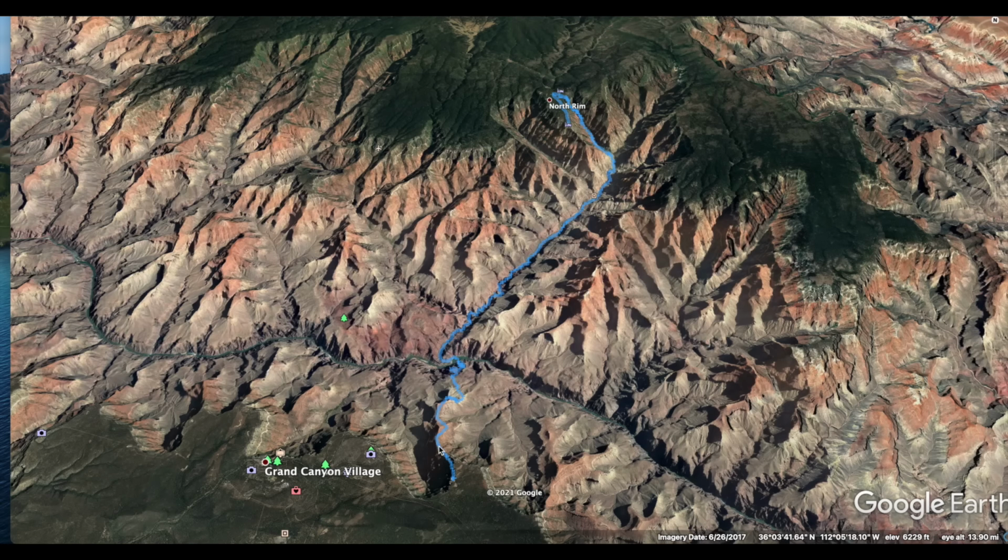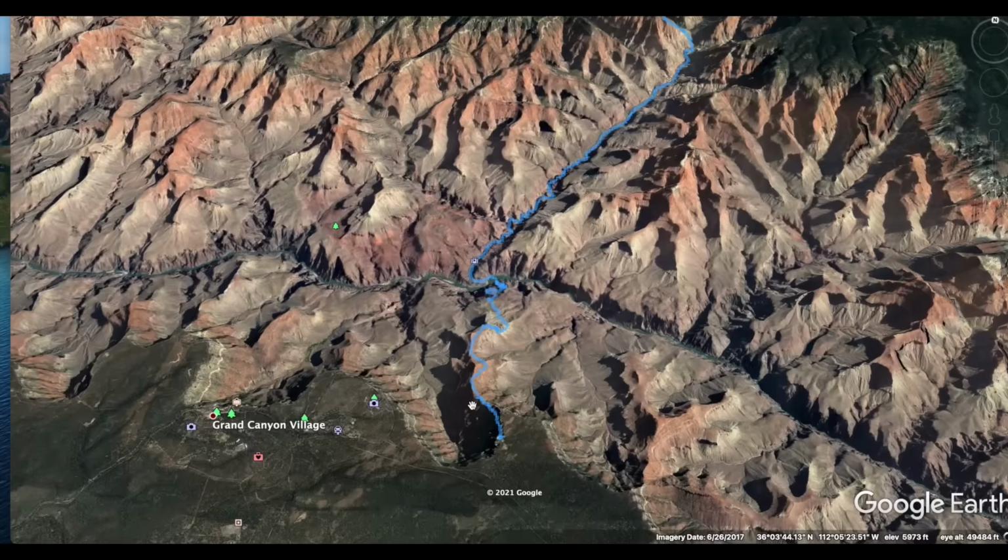If you break these segments down, and I usually mentally don't think about the hike starting until I climb up to the North Rim. So everything here is just sort of quote unquote easy. It's not easy, of course, but that helps me save some energy for this final climb up to the North Rim. But let's go ahead and take a look here.